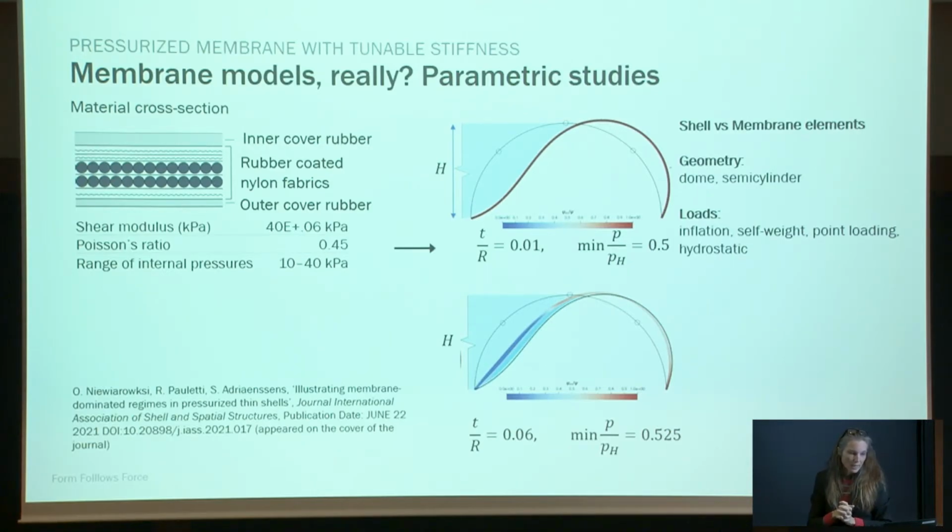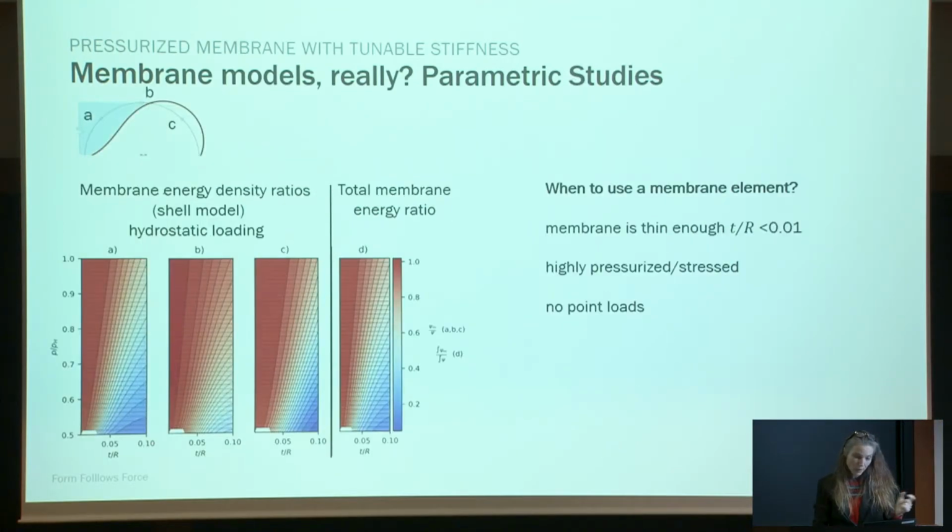So actually this membrane is quite thick. So people then started asking, is this really a membrane, or is this more acting as a shell? And so we developed many parametric studies to investigate whether for these kind of situations it is better to use a membrane or a shell element. So we investigated what happens if we change the thickness versus the radius versus the internal pressure versus the shape. And basically what we found is that if your membrane is thin enough, it will act as a membrane.